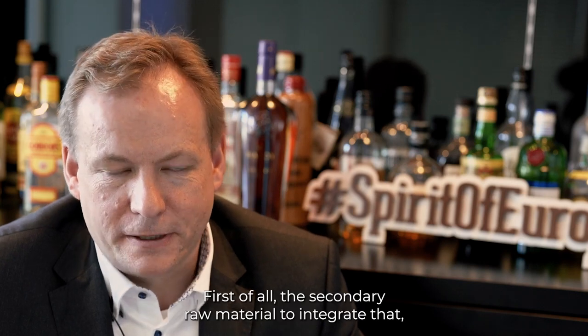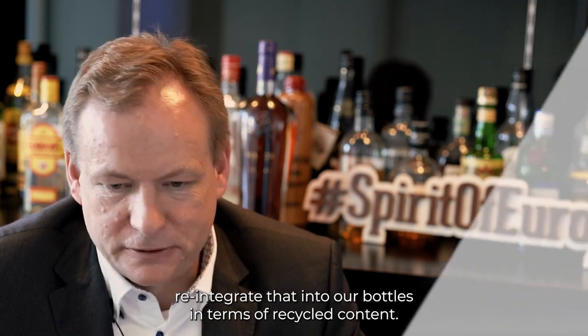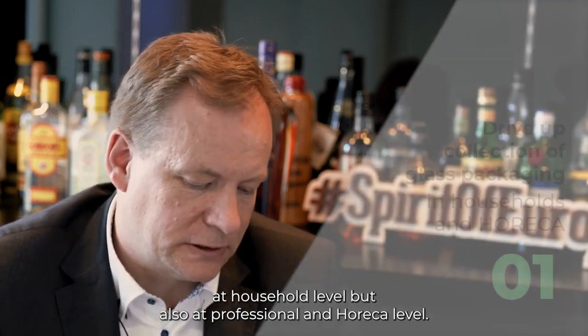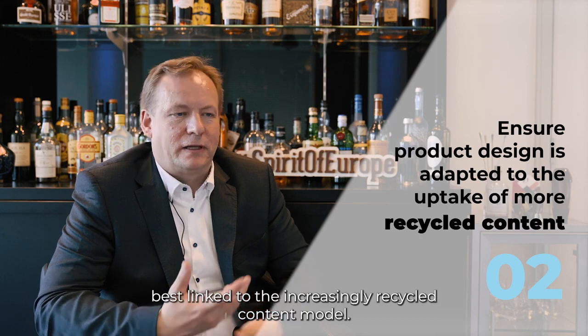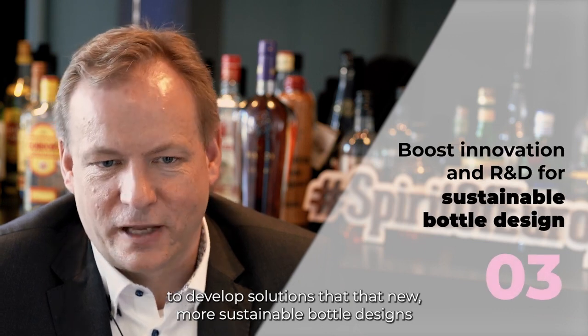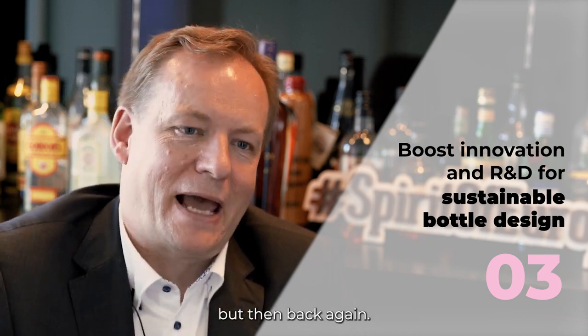First of all, the secondary raw material, to reintegrate that into our bottles in terms of recycled content. And we need the collection driven up not only at household level, but also at professional and HoReCa level. We need to then work together, ensure that our product designs are picking up our best link to the increasingly recycled content model. And finally, on the research and development story as well, there's a lot of cooperation that needs to go hand in hand to develop solutions so that new, more sustainable bottle designs travel from the beginning, not only to the end of the chain, but then back again and closing the glass loop.